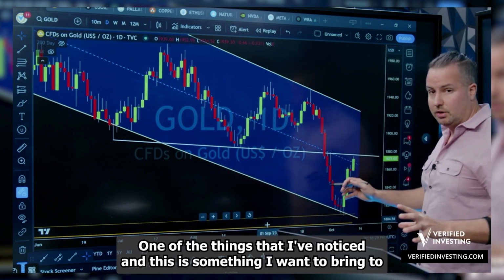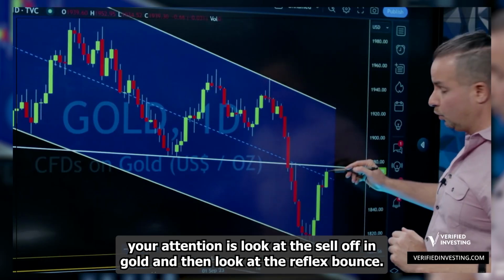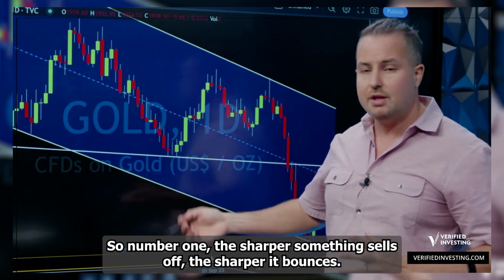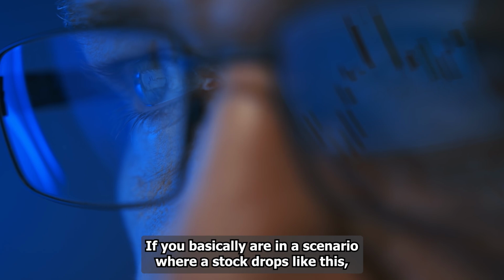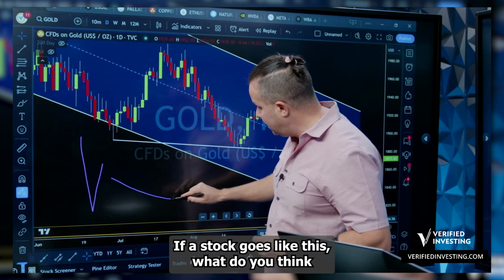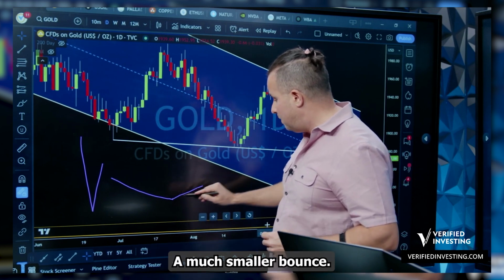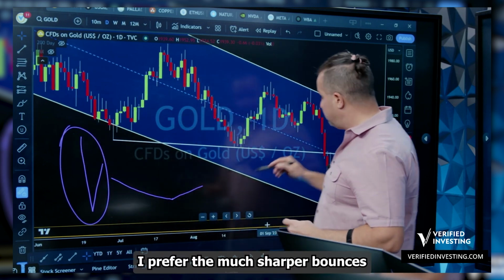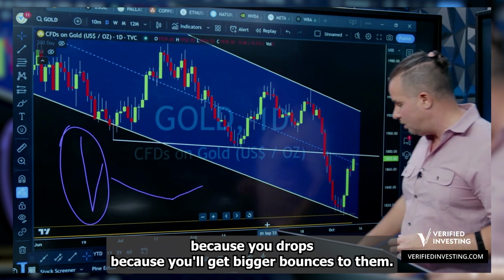One of the things that I've noticed, and this is something I want to bring to your attention, is look at the sell-off in gold and then look at the reflex bounce. So number one, the sharper something sells off, the sharper it bounces. That's just the nature of the beast, right? If a stock drops like this, it'll have a retrace like that. If a stock goes like this, what do you think the bounce is going to be? The bounce is going to be like this, a much smaller bounce. So I actually prefer this pattern formation. I prefer the much sharper drops because you'll get bigger bounces from them.